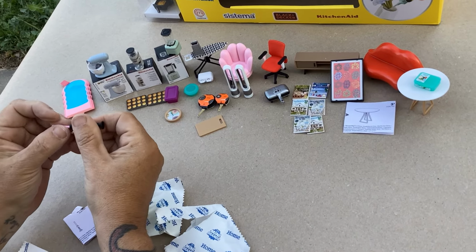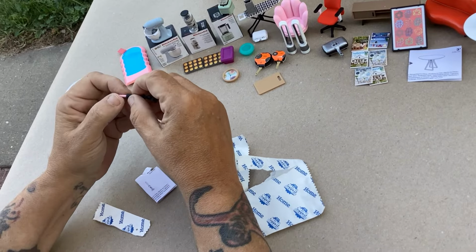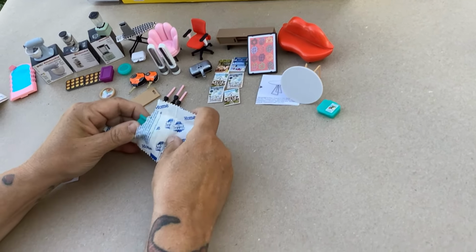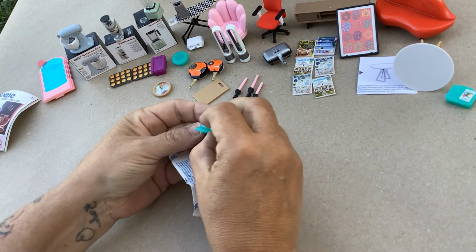They're kind of bendy. I don't know. If I were personally making them, I would have made them out of a harder plastic because they're a little bit hard to get into the candle holders. And I'm also fighting the wind out here.